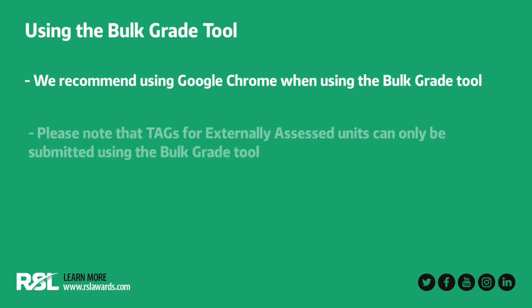Please note, if you are entering grades for externally assessed units, you will only be able to add these grades through the bulk grade tool. You cannot add grades for externally assessed units via individual learner registrations.